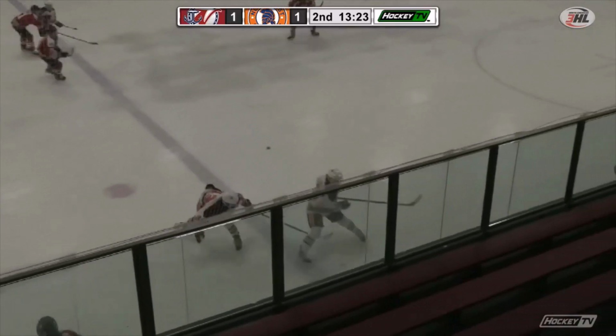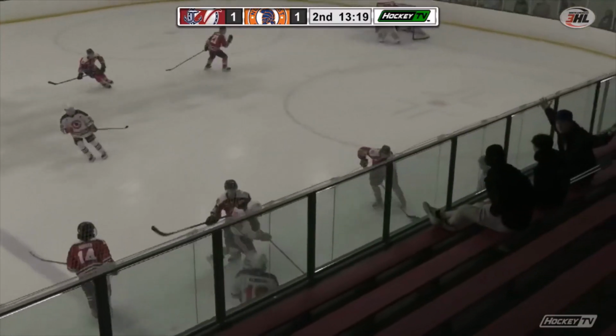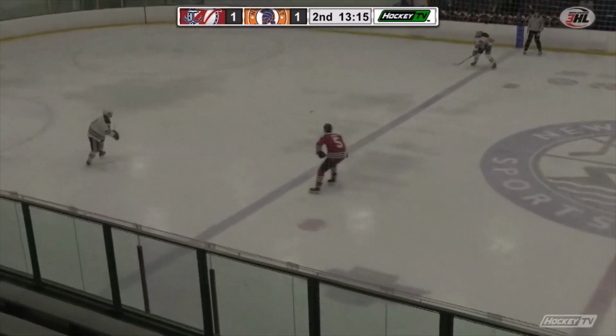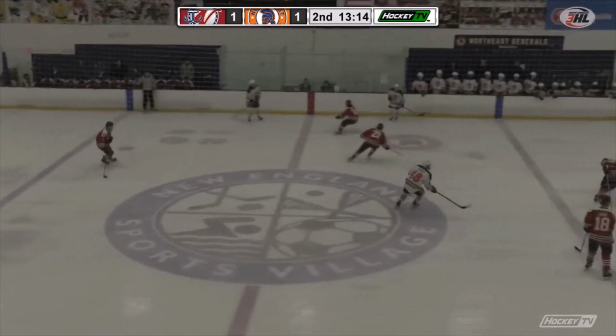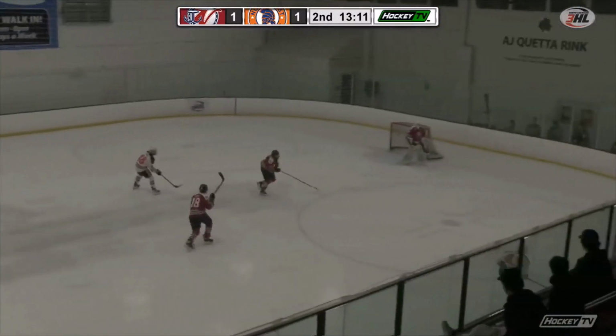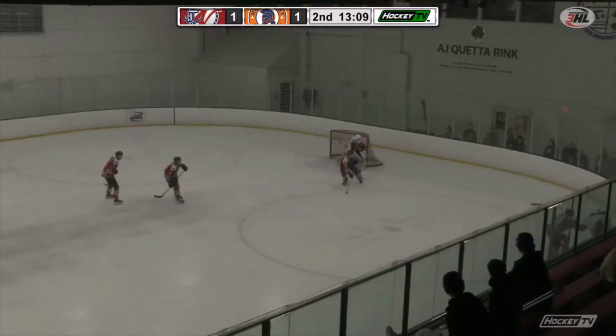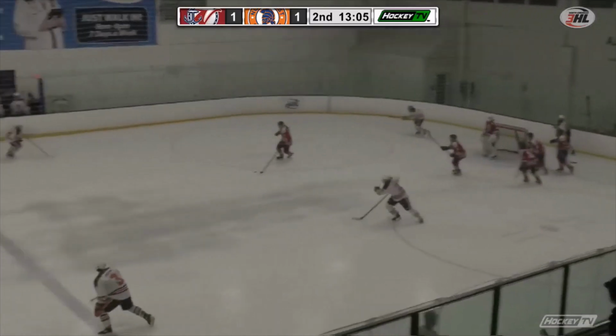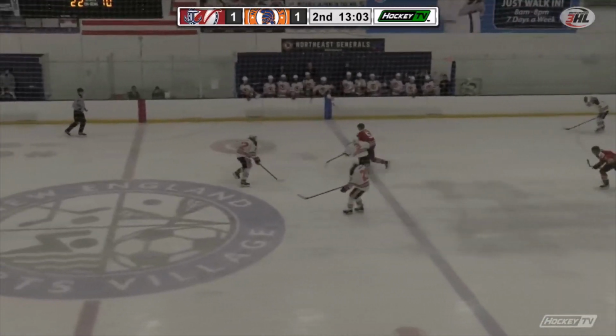Feinberg, nice move to get into the offensive zone, though he couldn't keep a handle on the puck, and he gets sent back down towards Logan Brown. Across the way, Carpati, long shot, more than half the ice. Rebound goes to Feinberg in the near side corner. Feinberg in the slot, Gorman a try, and Tony Moran got in the way of it.